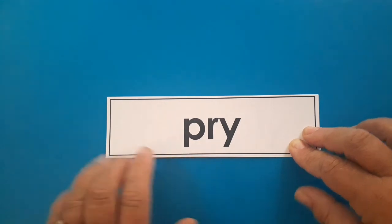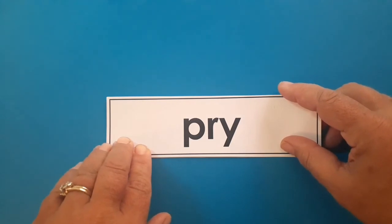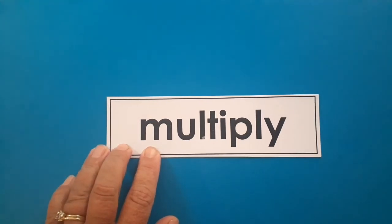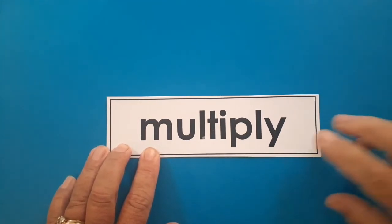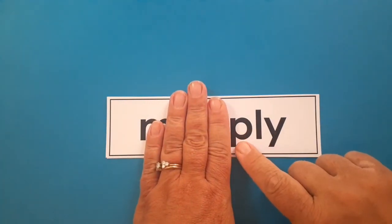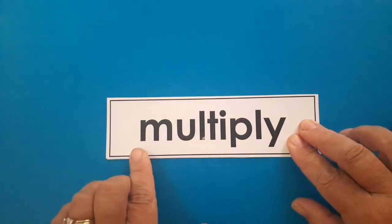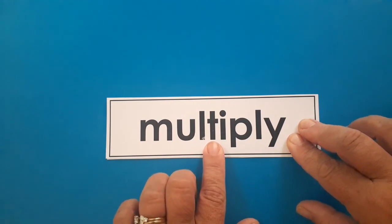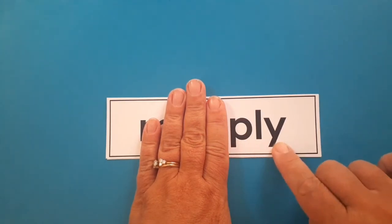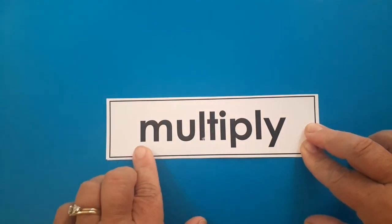P-R-Y. Pry. All right. Now remember the rule. When Y comes at the end of a short word, it usually says I. Uh-oh, this is a long word, right? But this word at the end is a word by itself. What does this say? Ply. We put a prefix on this word, multi. That means more than one. Okay, so when it's a compound word, we use just this short word to let us know what the Y says. Ply.